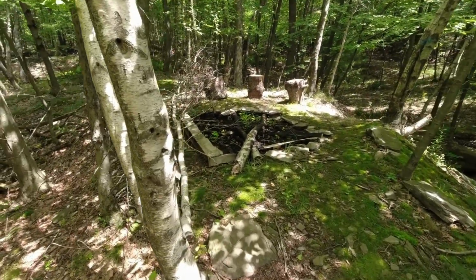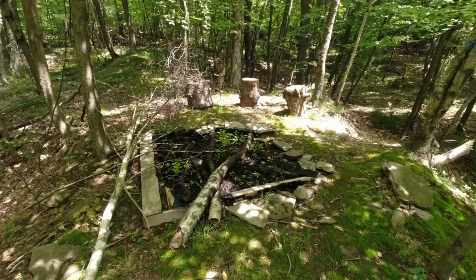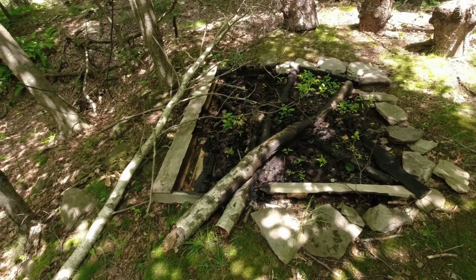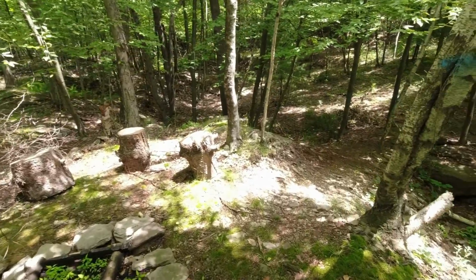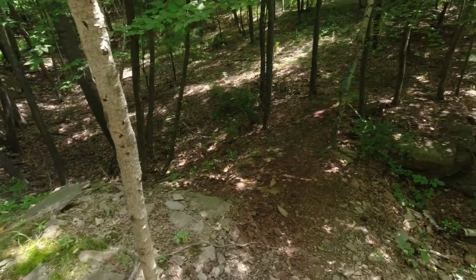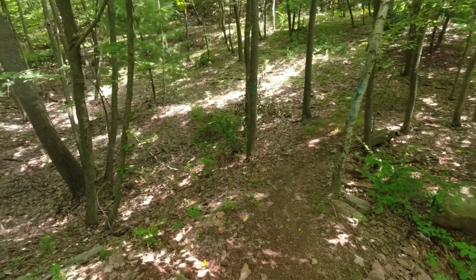Oh, we can find another fire pit here. And they're utilizing some stumps as some seating. So we're gonna follow the pathway. This is an area I have not checked before, so we're gonna check it out right now.